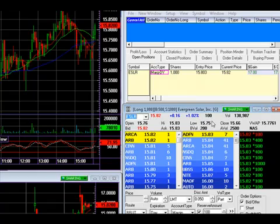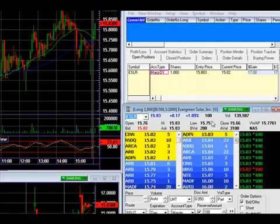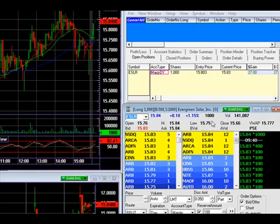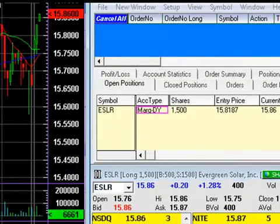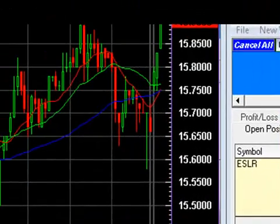Bought a little Essler here. The solar stocks are once again hot this morning, so I'm going to try to make a quick buck in the early going here, so I don't know what kind of opportunity we're going to have today. Bought 1,000 shares at 80 cents. I'm going to buy some more. Looks like it may try to go through Friday's high of 15.90. So now I have 1,500 shares.